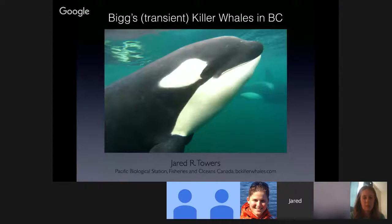So just an introduction first. My name is Jared Towers. I work with the Biological Station, Fisheries and Oceans Canada. Primarily working with cetacean species at risk, but I spend a lot of time on the water with Bigg's killer whales, and also run the photo identification program for killer whales in British Columbia.